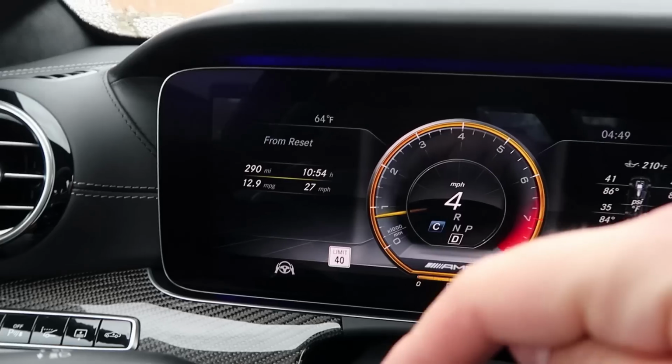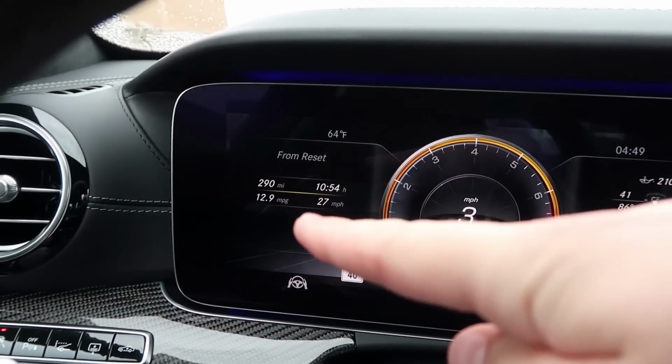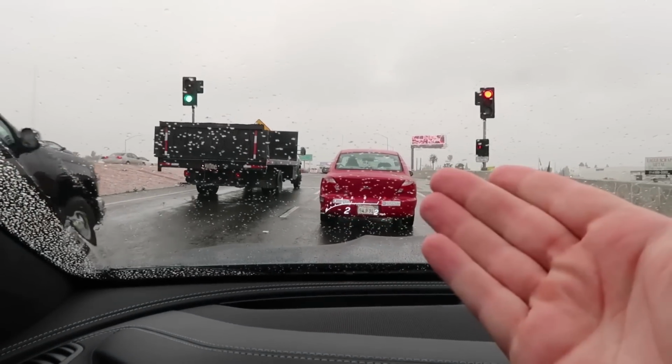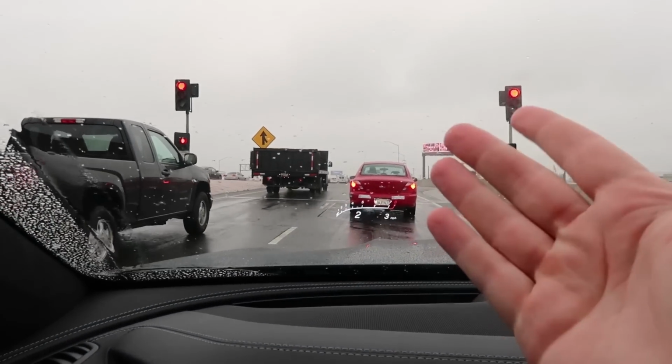That is awesome. Some less impressive numbers, I've been averaging 12.9 miles per gallon. Lovely. Literally couldn't care less though. Now we've got a soothing 2.5 hour drive back home in rainy traffic.